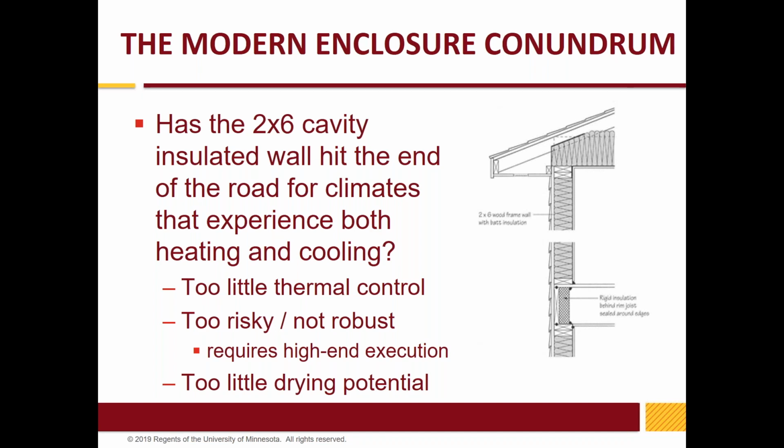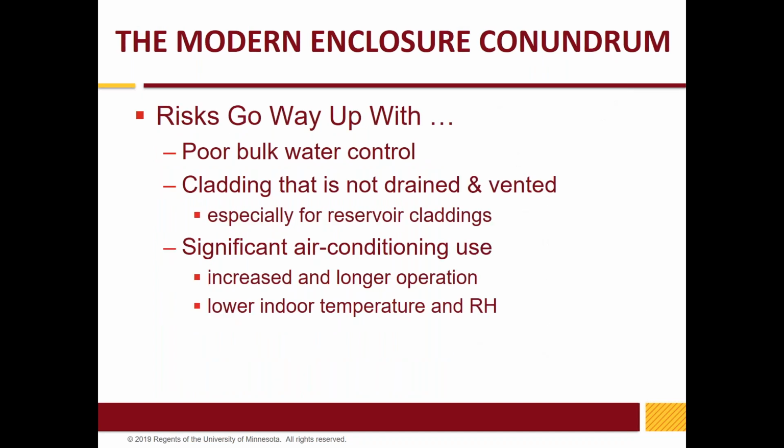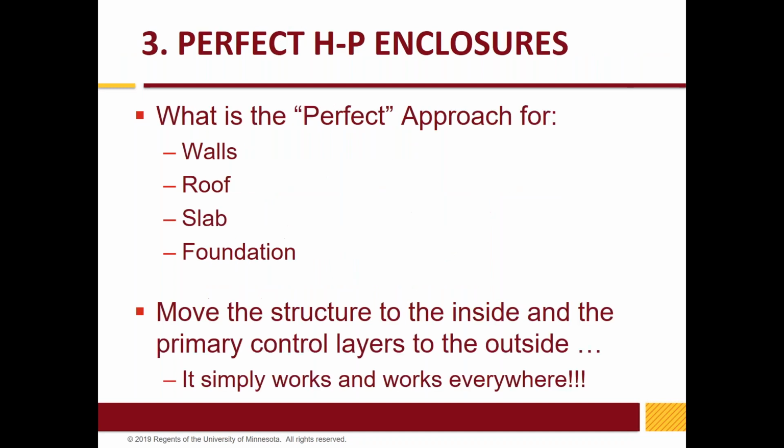And even if it's done very well and we have an accident in the future, the drying potential is simply too little to protect all of our susceptible building materials, the insulation, the framing, etc. So this gets worse if we don't have perfect bulk water control. It gets worse if we don't have cladding that's properly drained and vented. And it gets worse if we have significant air conditioning use across longer operation with lower indoor temperatures and RHs.